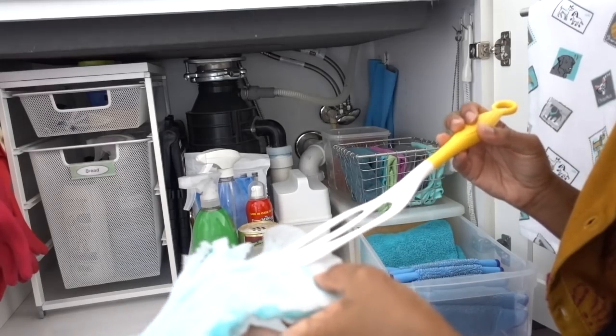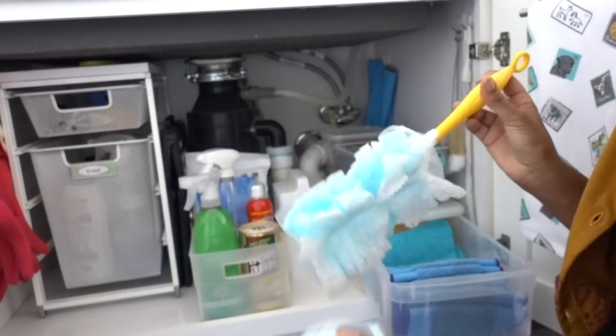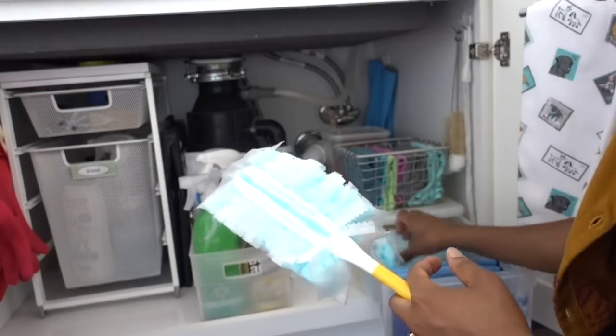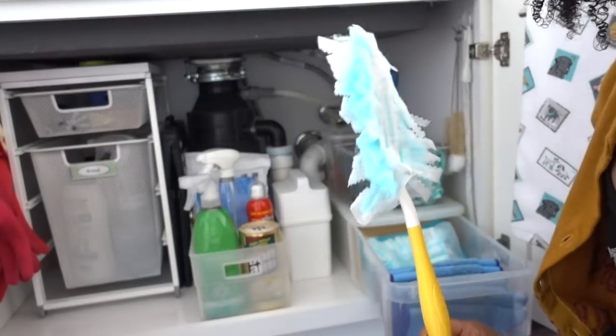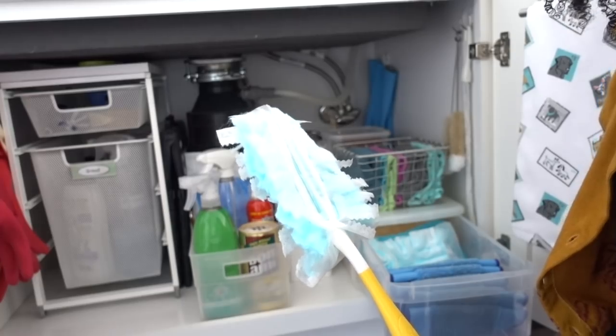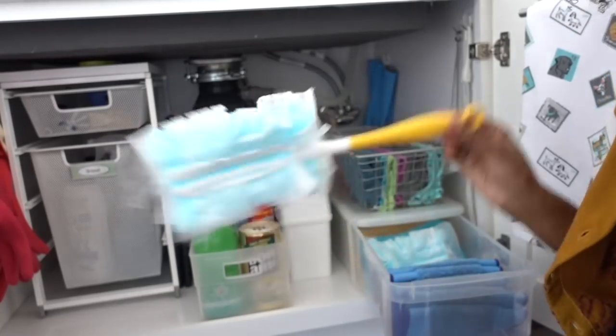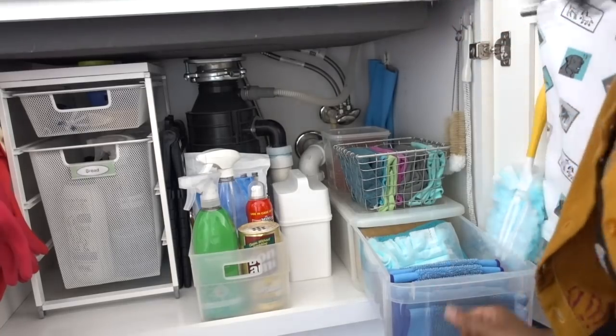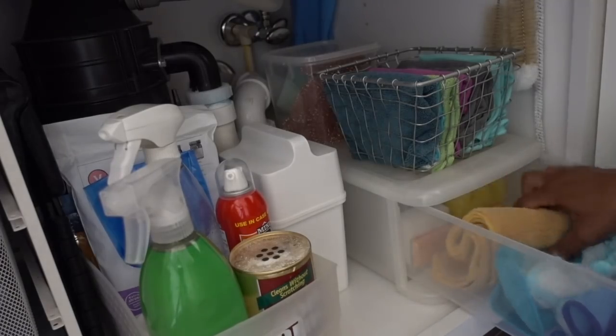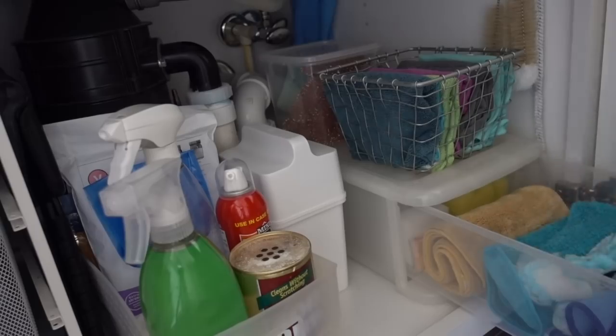Actually, let me just go ahead and put this on here while I'm talking about it. In general, I do like to use microfiber because it is reusable, but occasionally these do a tiny bit of a better job than microfiber, so I keep a couple on hand just in case I get impatient and want to just get her done. I also have a couple of dusting microfiber cloths in here for when I'm not so impatient.